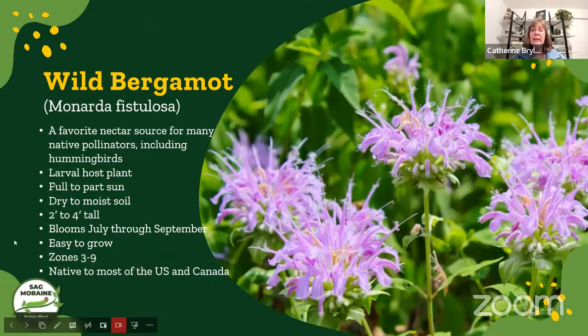So this is the other species of Monarda that we were talking about earlier, the Monarda fistulosa or wild bergamot. It is an understatement to say that this is a favorite nectar source for many native pollinators, including hummingbirds. When this is in bloom, it is definitely the water cooler or the hot spot of the garden. Everybody's there, chatting and drinking and the whole thing. It is just so popular.